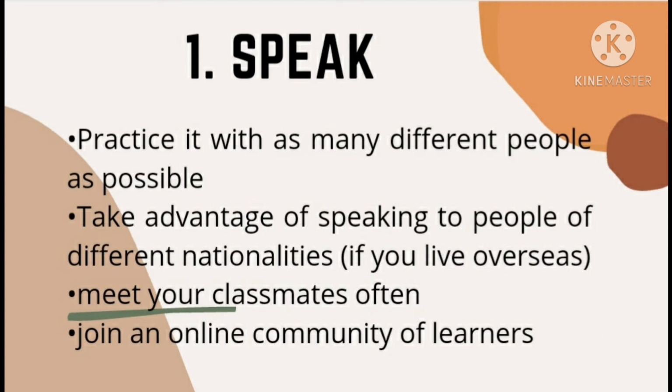So, on the top we have speak, speak and speak. Yes, let's start right off by saying that there is not a magic pill for speaking better. That would be too easy, right? Basically, the best way to speak better is to, well, speak. Commit to practicing often and with as many different people as possible.